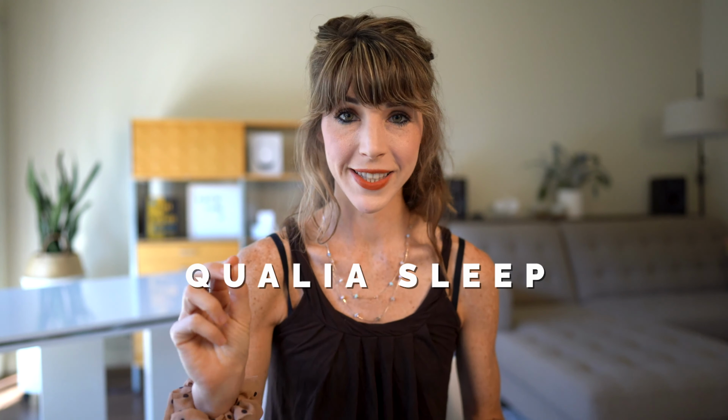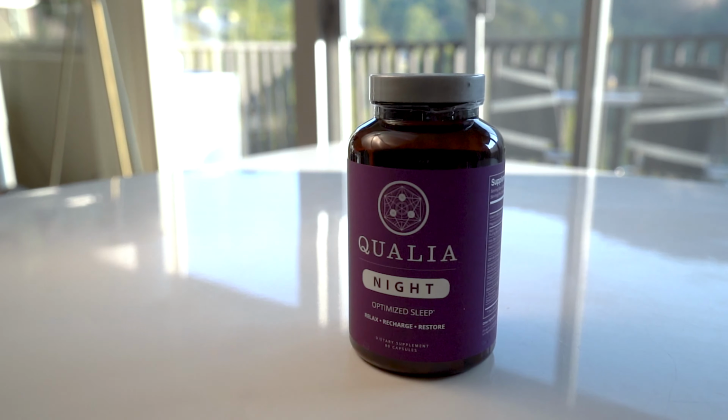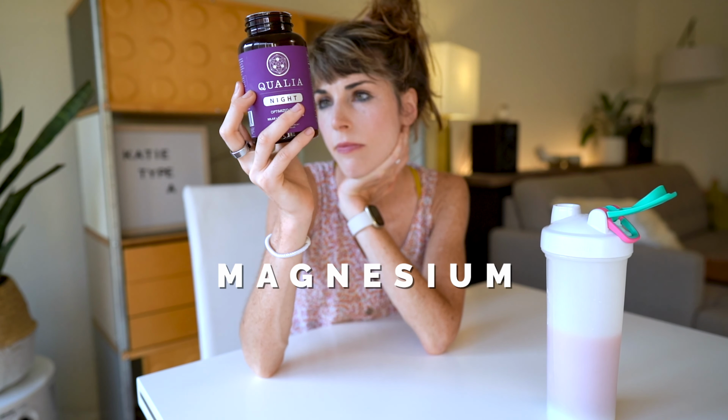Next up is Qualia Sleep. Now, I've had great success with the Qualia line of products, especially their Focus Blend, but I really feel like their sleep formula is no different. Qualia Sleep contains 25 ingredients, including reishi mushroom, L-tryptophan, ashwagandha, magnesium, and holy basil, all of which are great for promoting relaxation without feeling heavily sedated.